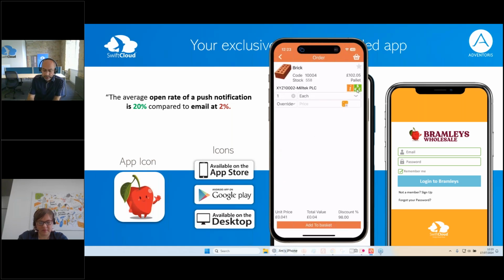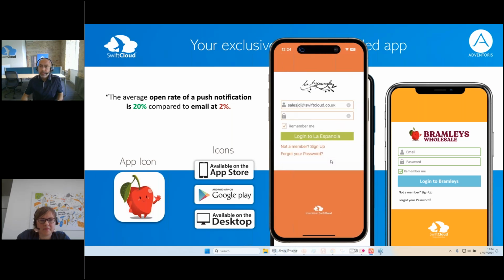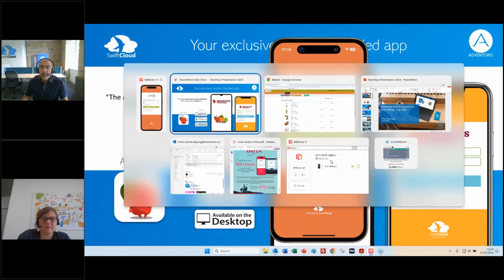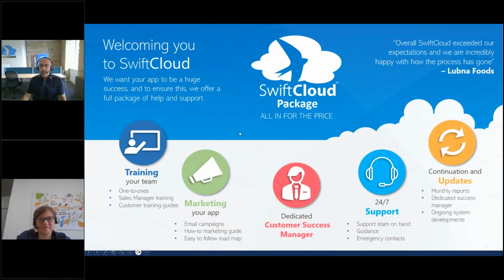I can see their order history, their favorites and things like that, and place orders on behalf of them as well. And a customer admin section allows some basic CRM features, appending notes and seeing account information, for example. I apologize if the pace of the demo is a bit fast there. I'm just conscious of the time.